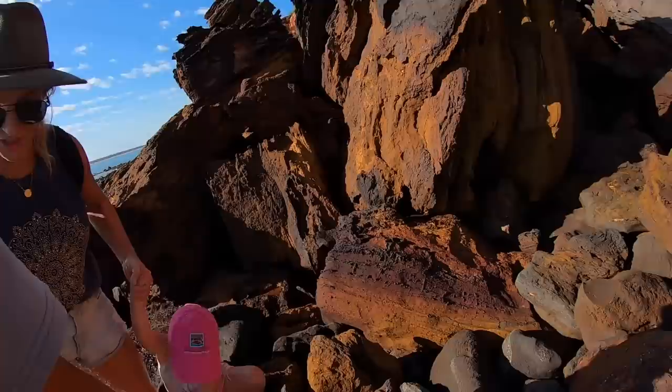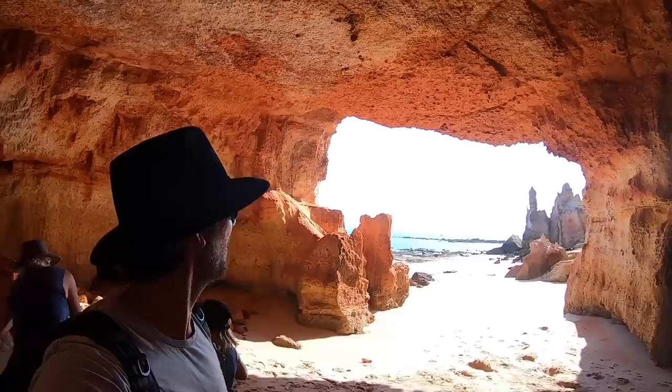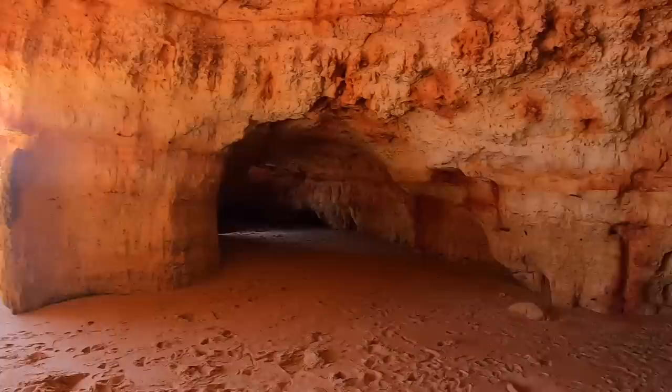Oi! Yeah, that's why. And here's the cave. Check it. This is like one of the biggest coastal ones we've found. Like, and it goes everywhere. There's all these little tunnels. Kids can run around in here.